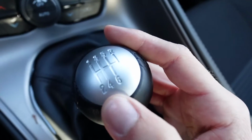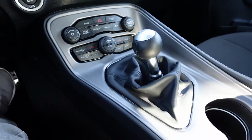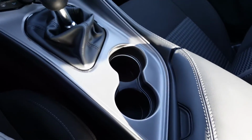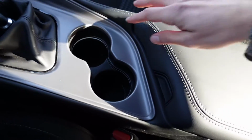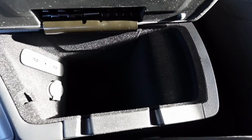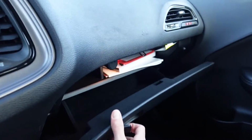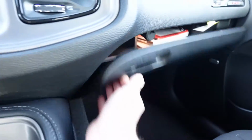I also really like the shift pattern that's on it. Nice ball design for the shifter. Some plastic trim throughout the center with your cup holders. This vinyl leather material. Pressing that open, we have a pretty good amount of space in here. You're going to see 2 USBs, an auxiliary, and a 12-volt. And then opening that up, you have a lot of space.